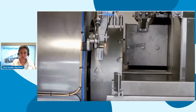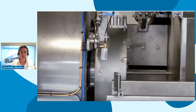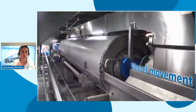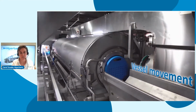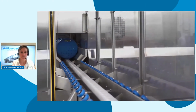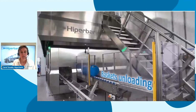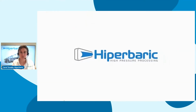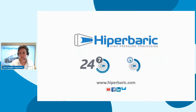The pressure is released, so the cycle lasts a few minutes. In general, it's around 6 minutes. So we are able to perform 10 cycles per hour, and then the products are unloaded from the machine, and we remove the bottles and the products from the machine. So this is the in-pack technology.